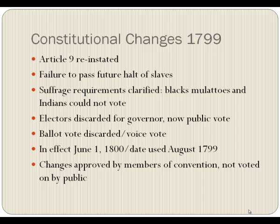On June 1st of 1800, the new Constitution took effect, but we used the date of August of 1799 when it was actually voted on. Changes were approved by the members of the convention, not by the general public. They figured that they knew what the public wanted.